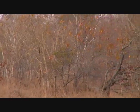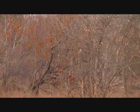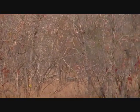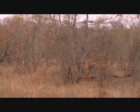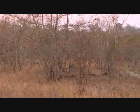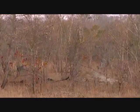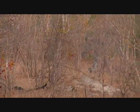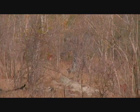Well, I wonder where it's off to. Possibly off towards the other den. Because the clan that uses the den where we've just been also uses another den in the direction that this individual's heading towards. And it's not uncommon for them to change up their den sites every couple of weeks or months.